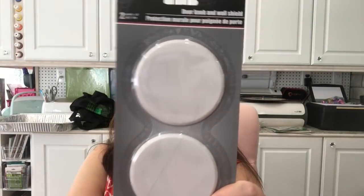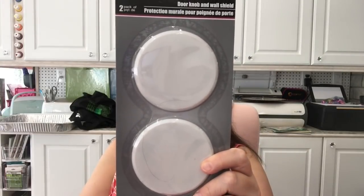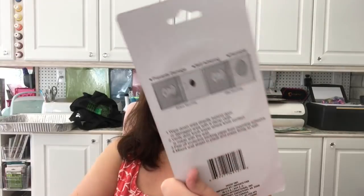And I found these, and I could have used these months ago. These are doorknob wall shields. So I have a few doors in my house that open up, and the door handle hits a wall behind it. So this is intended on protecting the wall from the doorknob.